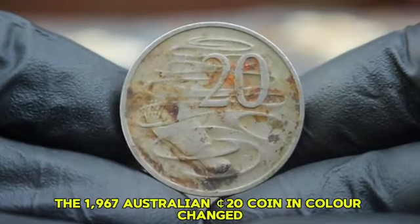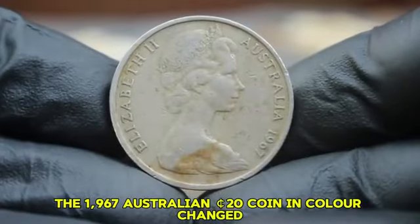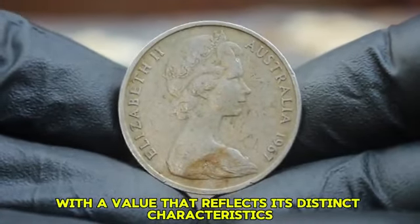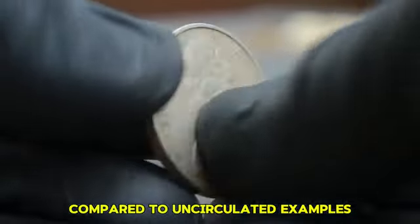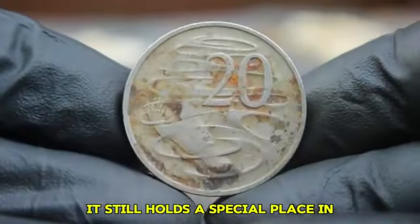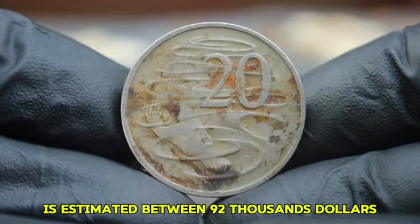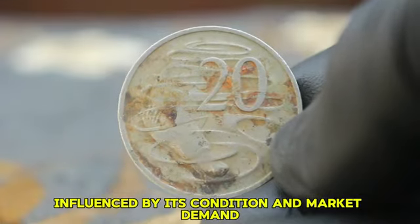To recap, the 1967 Australian 20-cent coin in color-changed, dirty condition is a unique piece with a value that reflects its distinct characteristics. While it may not command the highest prices compared to uncirculated examples, it still holds a special place in the world of coin collecting. Its value today is estimated between $92,000, influenced by its condition and market demand.